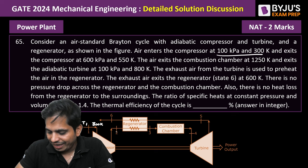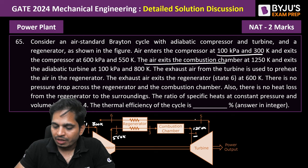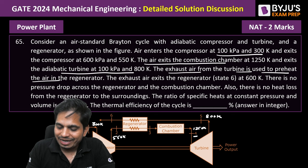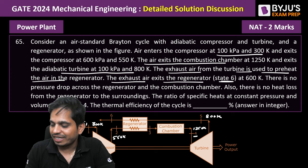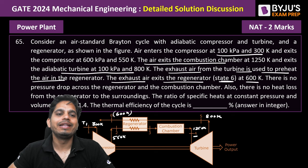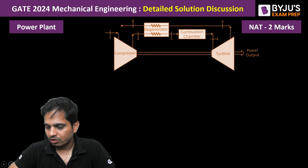The air exits the combustion chamber at 1250 Kelvin and exits the adiabatic turbine at 800 Kelvin. The exhaust air from the turbine is used to preheat the air in the regenerator. The exhaust air exits the regenerator at stage 6 at 600 Kelvin. There is no pressure drop across the regenerator and the combustion chamber. Also, there is no heat loss. That means it is a perfect regenerator. The ratio of specific heats is given as 1.4. We have to find the thermal efficiency. So very simple question, guys.